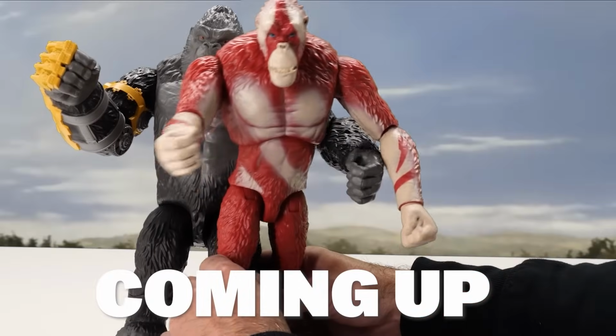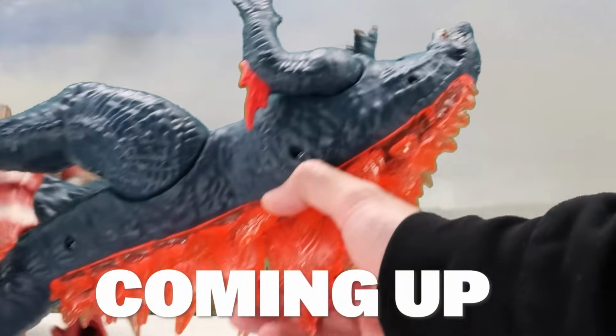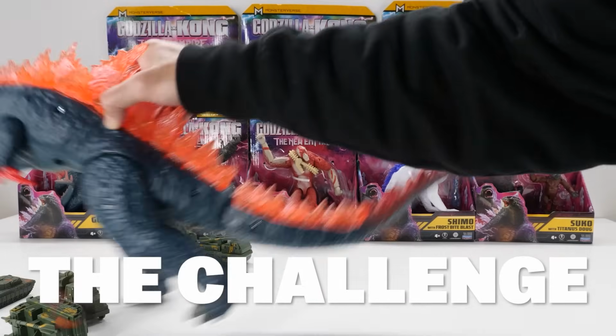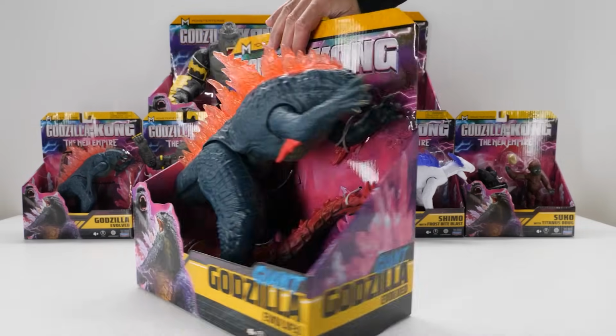Hey Godzilla Kong collectors, we've got our hands on the entire collection of Godzilla Kong GIANT figures. We'll be crowned the king of the monsters. The challenge starts now. Retailing for $24.99, here's 11-inch Giant Godzilla Evolved.